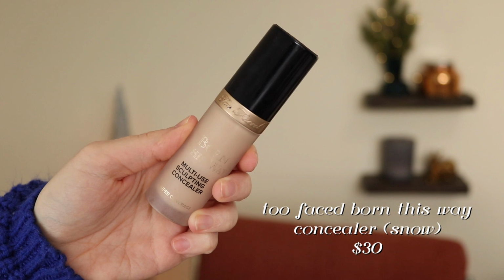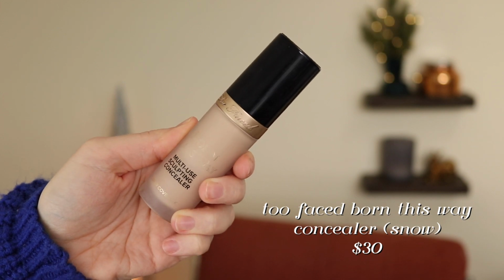Okay, so next for concealer, this was a hard one for me because, if I'm being honest, my favorite concealer right now is the Too Faced Born This Way concealer. This is another thing that I completely changed my mind about. I think that my makeup preferences have changed over the last year. This is a very high coverage concealer, and yet somehow it still looks really nice on my skin.